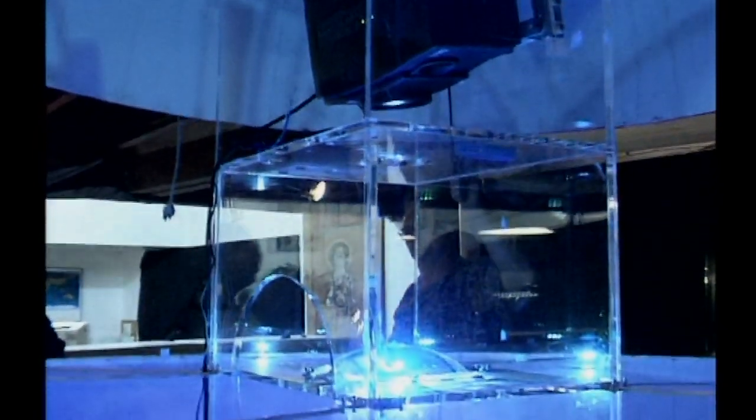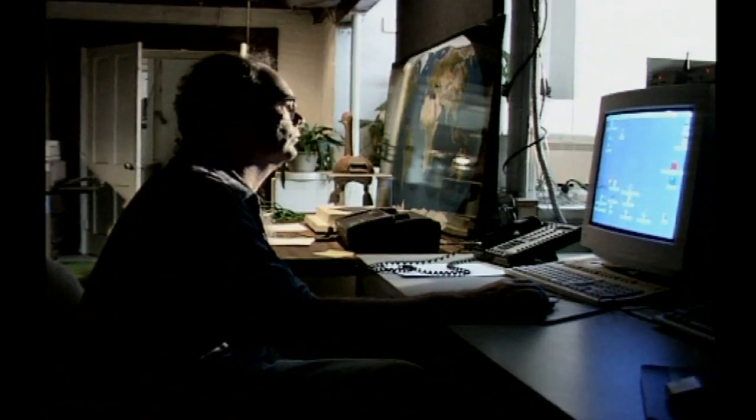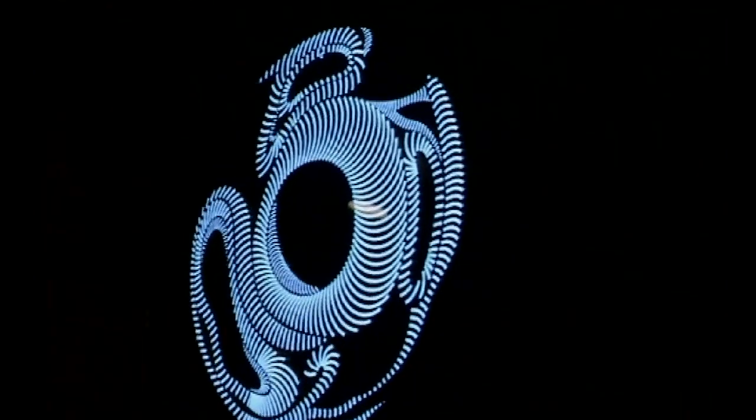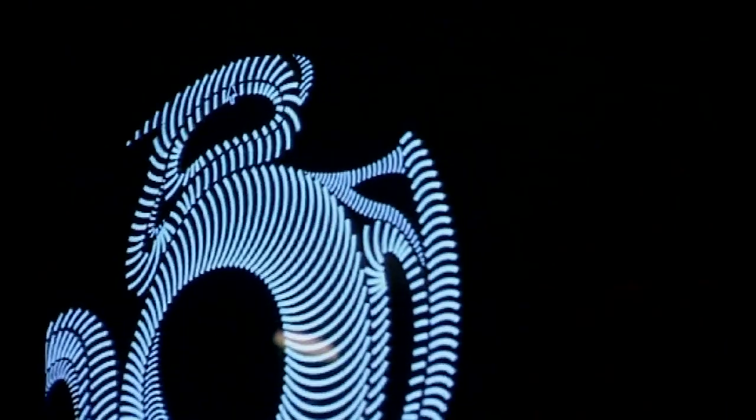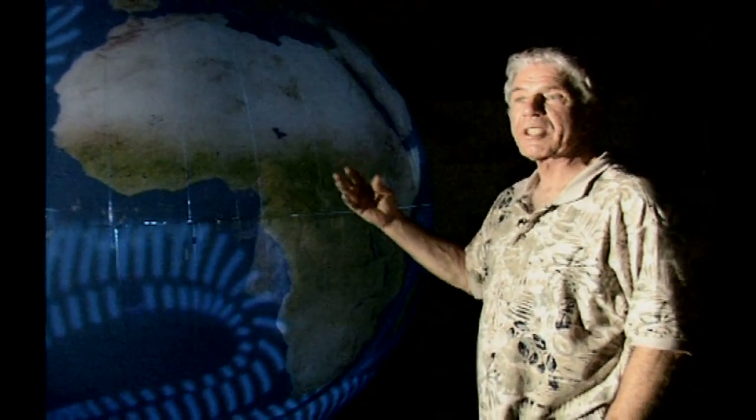The internal projection system is then fitted into the globe, and the computer programming begins. Ocean currents are just one subject that can be studied using the globe. The purpose of Geosphere is to be able to show the habitat of species and their migration patterns and their densities, say, 100 years ago and then today.